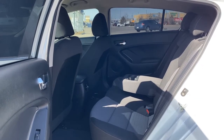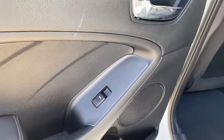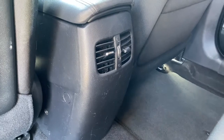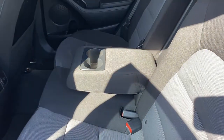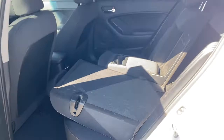Taking a look inside the back of this 5-passenger car, the passenger door has power windows, door storage, and rear speakers. The back of the passenger front seat has a seat pocket. The back of our center console has the rear fans. The middle seat folds down into double cup holders or an armrest, and we can fold the rear seats down by pulling the lever located on the top of the seat.